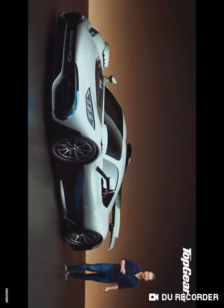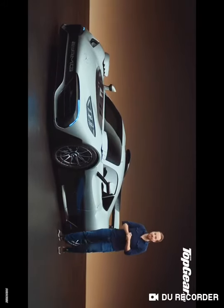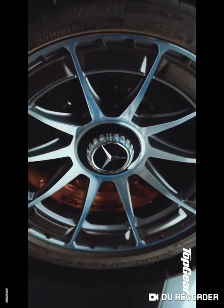Now there is no figure for downforce on this car yet, only that it will produce more downforce than a GT3 race car. Any more than that, and the pressure on the tyres would be just too intense.